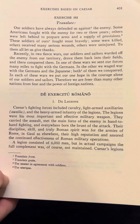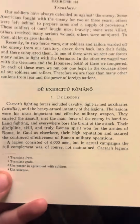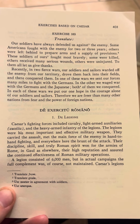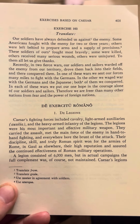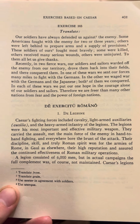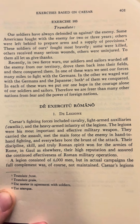Caesar's fighting forces included cavalry, light-armed auxiliaries, and the heavy-armed infantry of the legions. The legions were his most important and effective military weapon. They carried the assault, met the main force of the enemy in hand-to-hand fighting, and everywhere bore the brunt of the attack. Their discipline, skill, and truly Roman spirit won for the armies of Rome, in Gaul as elsewhere, their high reputation and assured the continued effectiveness of Roman military operations.